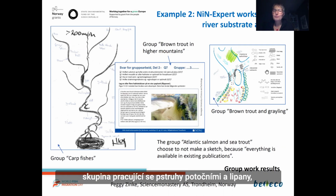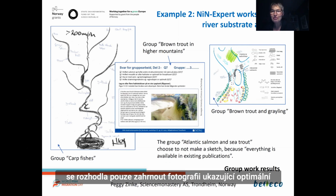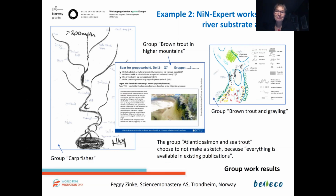While the group working with brown trout and grayling had worked more on the river reach scale with a lot of smaller details that were important. For example, the type of spawning gravel that would be needed. Another group working with brown trout in the mountains had decided just to include a photo showing an optimal river reach and to group their discussions around that.